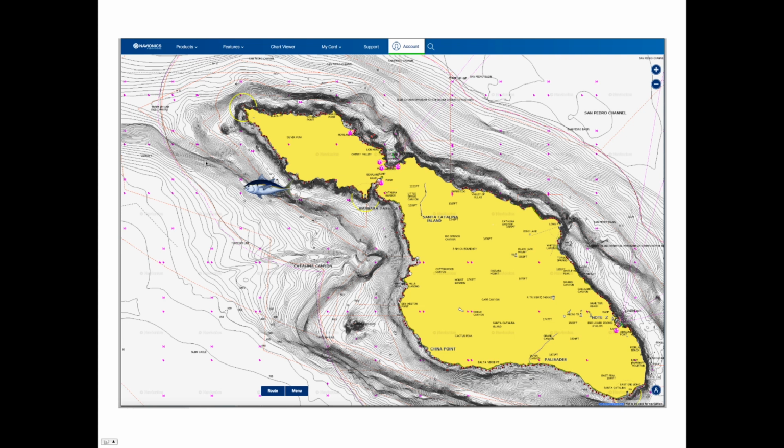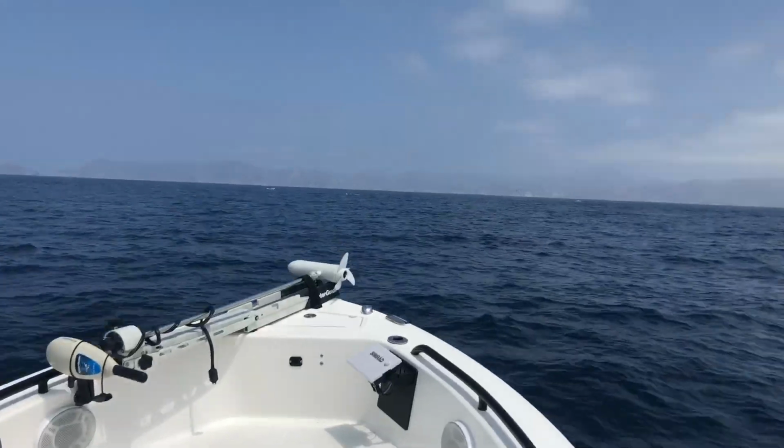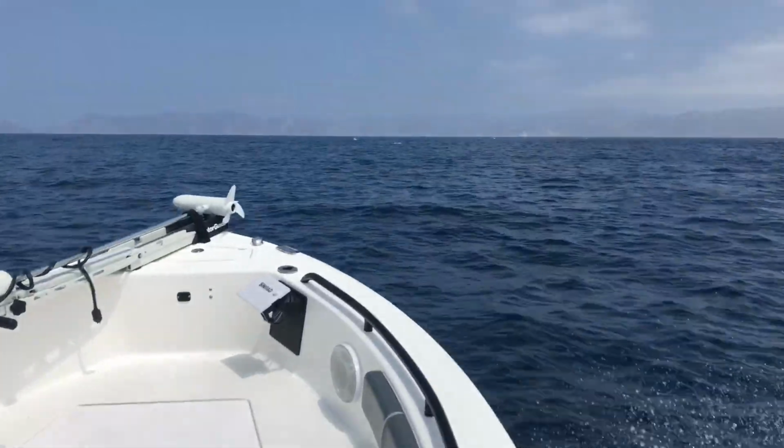There's really not a whole lot off the island here at the west end. It's just a drop-off. But there is a very promising canyon down here, and that, at least last year, really had the bluefin in there pushing bait up, and just tons and tons of bluefin. And I got a little video of that here. Yeah, this is what we're not stopping on.